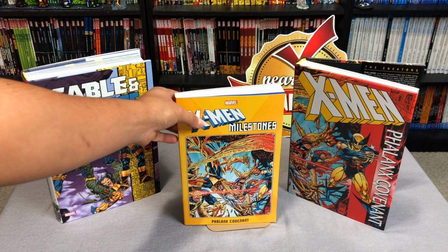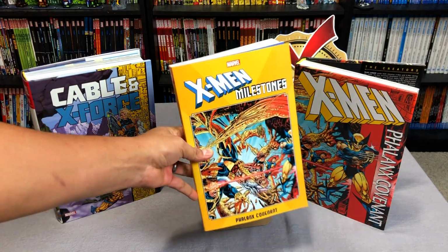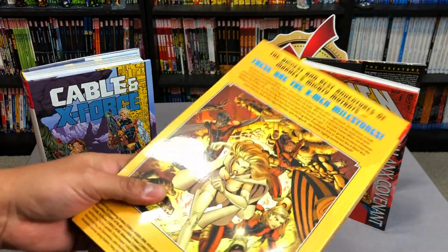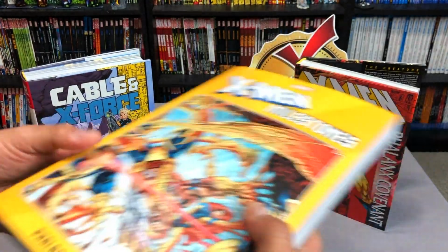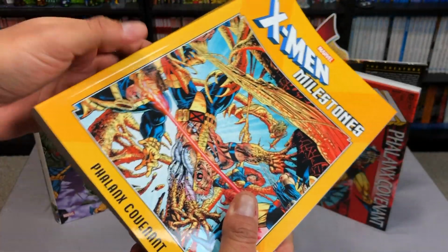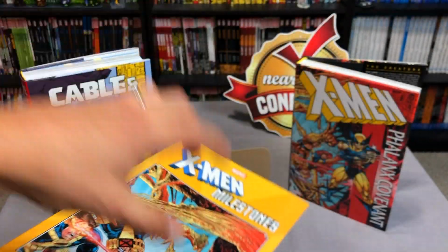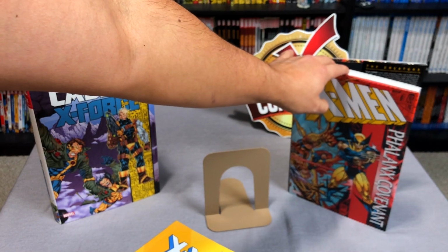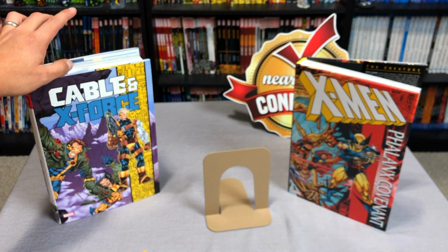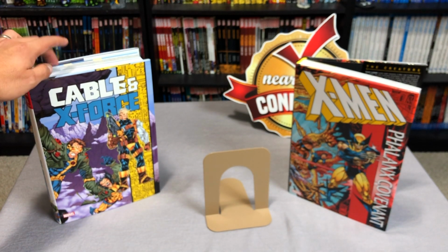Before we get started, I want to give a big thank you and shout out to David Gabriel and the folks at Marvel for sending us an advanced copy of this milestone. The milestone will be available on December 18th, and it retails for $39.99. This has been previously collected in an oversized hardcover, and also in collections like the Cable and X-Force Omnibus.